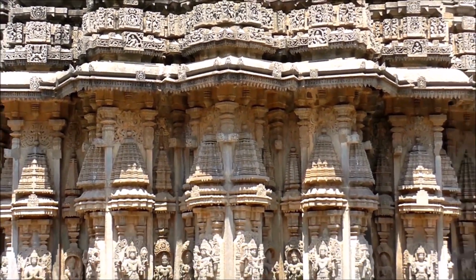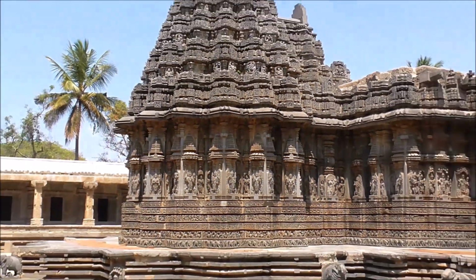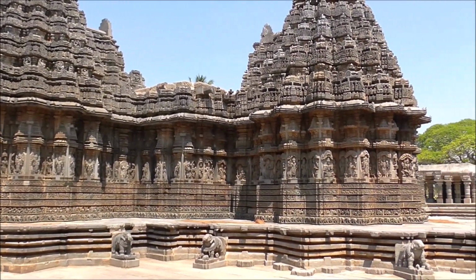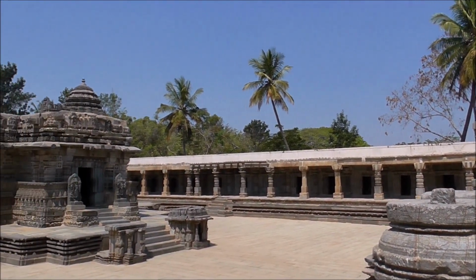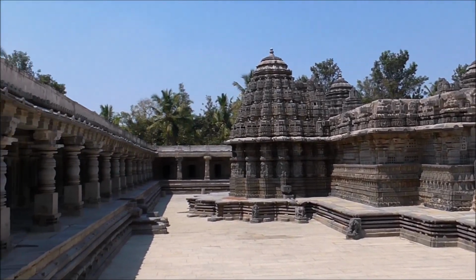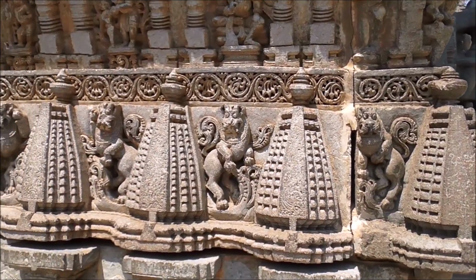The raised jagati platform circles around the main temple, with a broad walking space. It is about 3 feet high, star-shaped, and has stone steps at its east end, for the visitor to climb up to it.